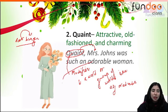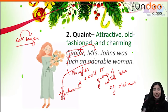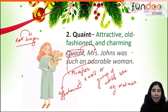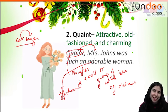So adorable, we mean affectionate, who's full of love, right? Very warm, very affectionate, amiable, right? So that's what we mean by the word quaint. I hope we are clear with the meaning. Lovely, lovely word. I'm sure you can associate quaint with some of your aunt or your mother or your grandma, or any relative, or anybody around you whom you find attractive, old fashioned, yet very charming.